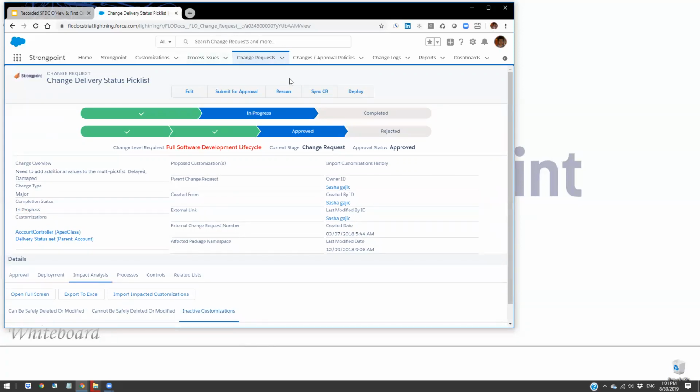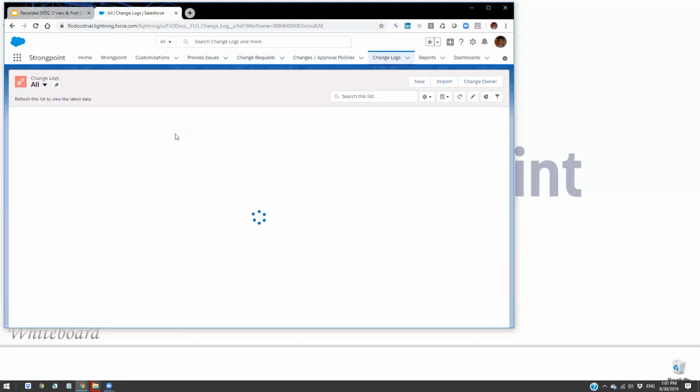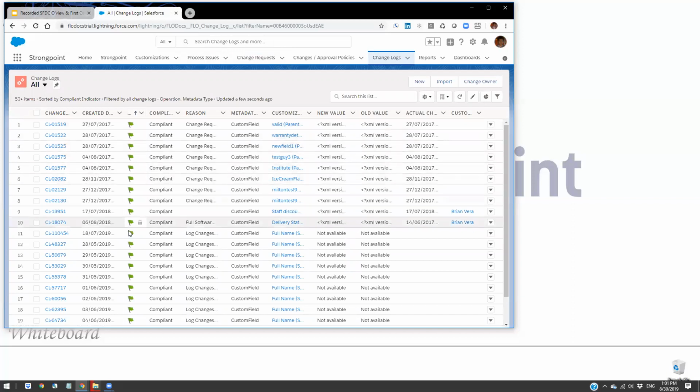And then finally, because every one of our nominated changes goes through this process, if we go in and look at all change logs, we can very quickly see that all of them have green flags next to them, which means they're all compliant with the policy.